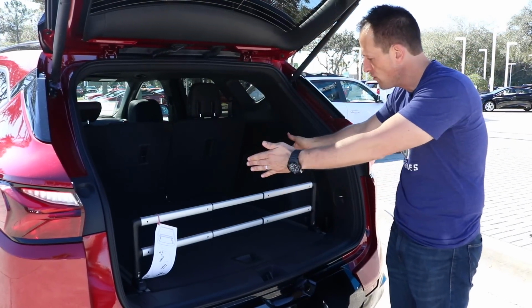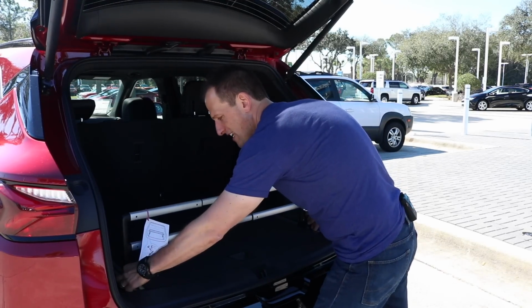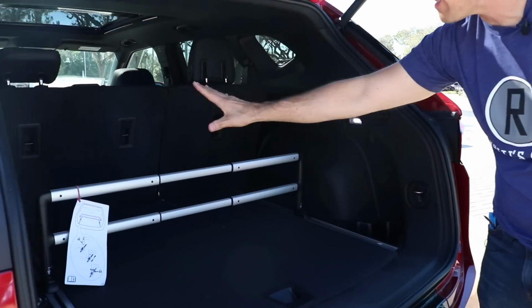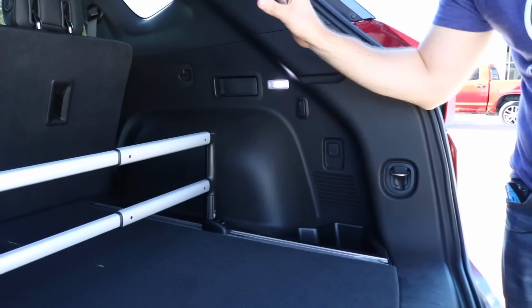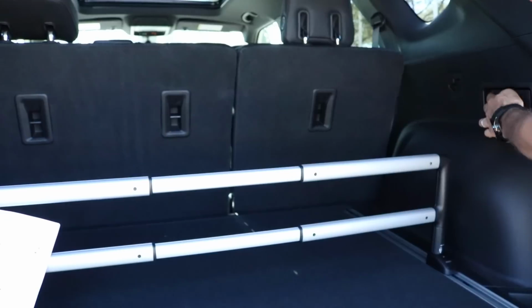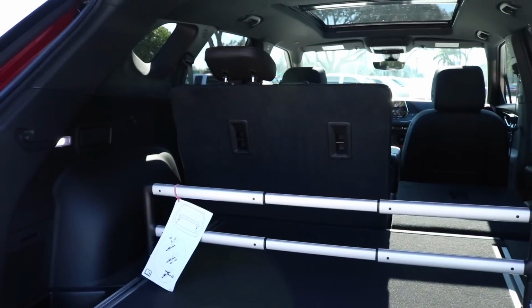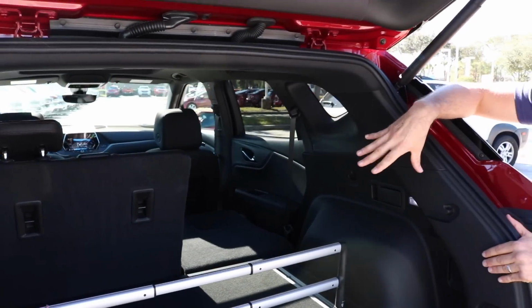What's kind of interesting is that Chevy designers decided to use this metal rail system where you could actually take this little divider and slide it forward and back very easily, but lots of space. You're obviously going to get the full usability of putting those seats down. It's a 60-40 split. I like the LED lighting back here. All you do is you pull that and down she goes. Very, very easy to utilize.